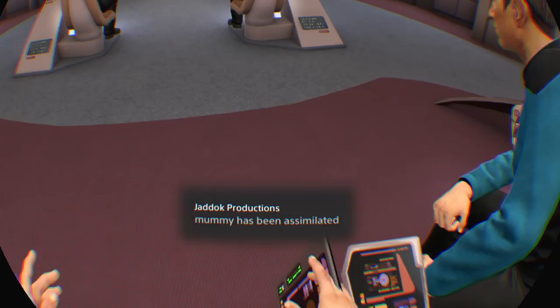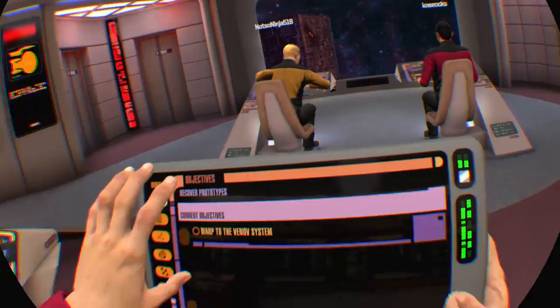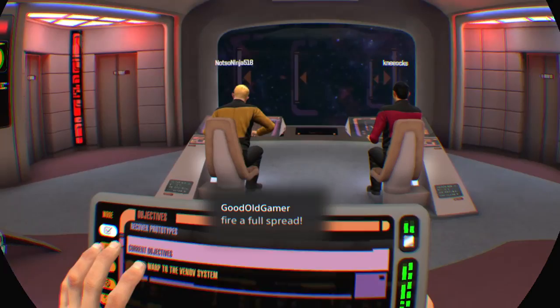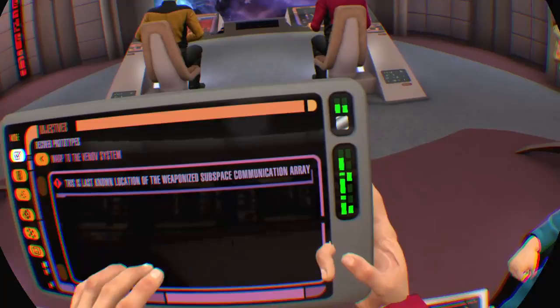So what are we supposed to do now? Scan them? Josh, have you guys done this mission before? No, we haven't. Nope. Warp to the Venov system. Helm, if you can, warp to the Venov system. At least that's what this little pad thingy's telling me to do. Oh, because we've got to look for the weaponized subspace communications array.